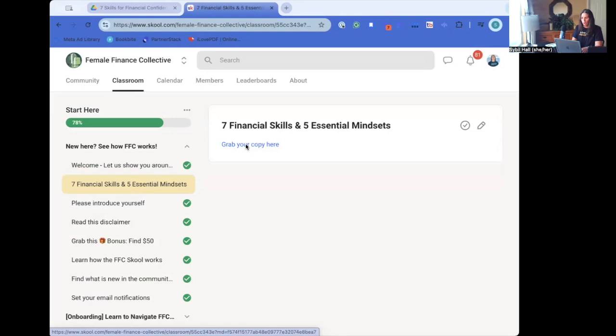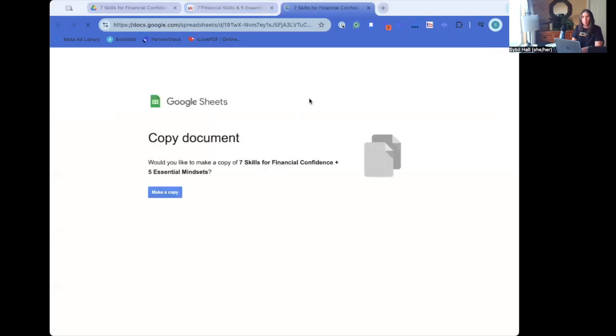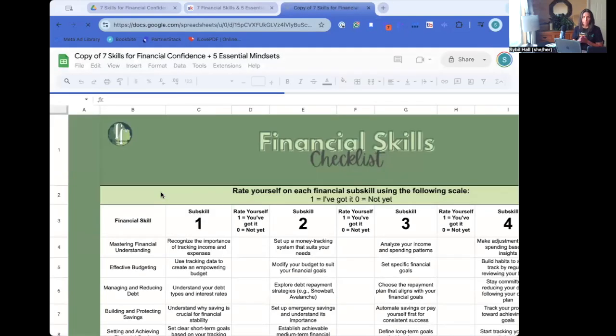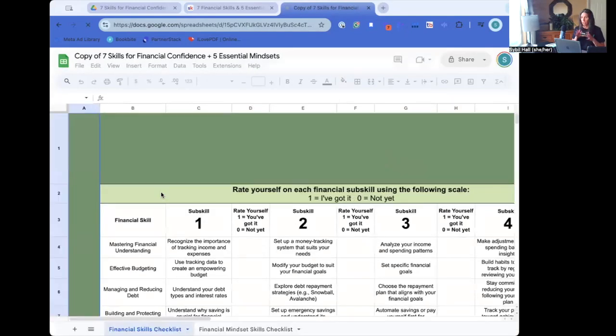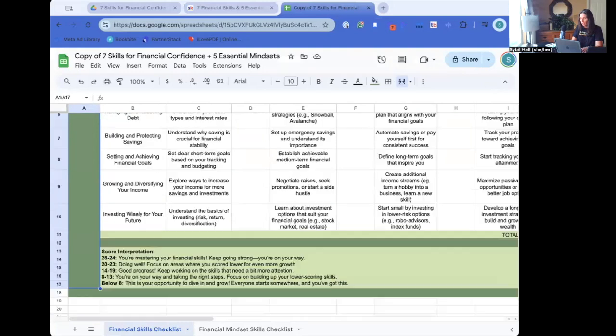So you would grab your copy right here by clicking on this, and you're going to see it's going to force a copy, is what we call this. So you just need to click here on make a copy, and it's going to make it and put it in your Google Drive. You will be the only one that has access to this. I and Jen and none of us will be able to see it. That's why we do the copy for you so no mistakes happen. So you'll have your very own copy of the quiz.